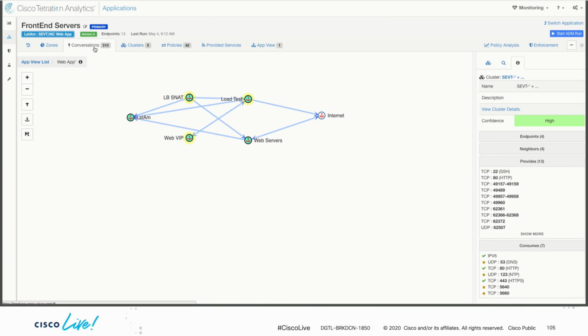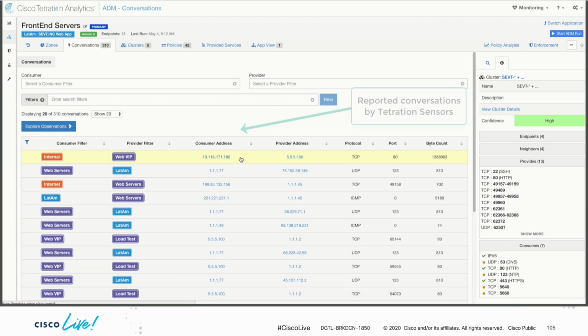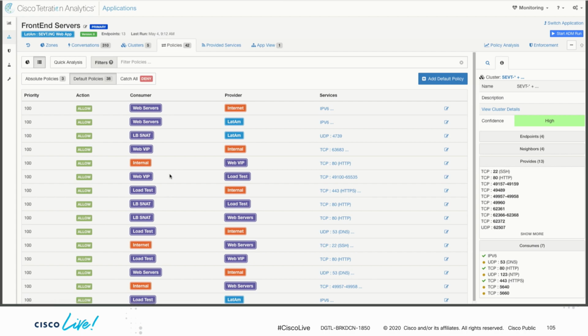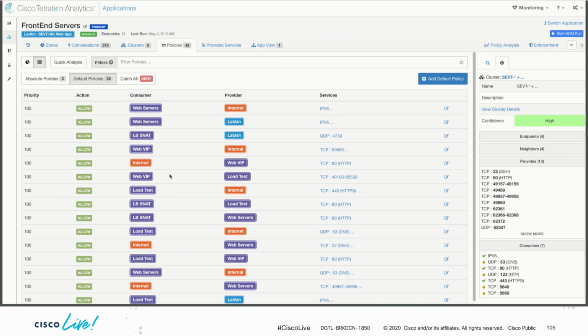We just ran our first application dependency mapping, which means that all conversations from the different endpoints with agents were captured during a specific period of time. Now, with that information, Tetration has built a suggested default policy definition, only allowing communication from those identified conversations while denying the rest.